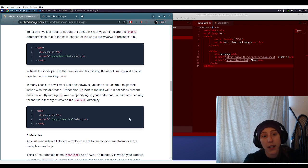In many cases, this will work just fine. However, you can still run into unexpected issues by using this approach. Prepending / before the link in most cases prevents such issues. By adding / you're specifying to your code that it should start looking for the file relative to the current directory. So we can just add that.